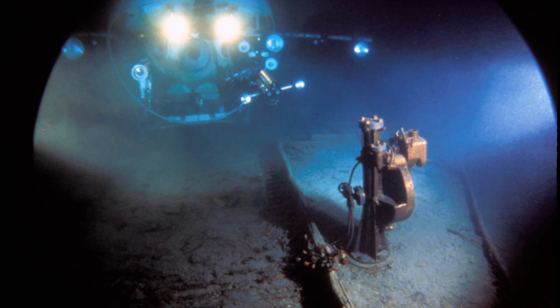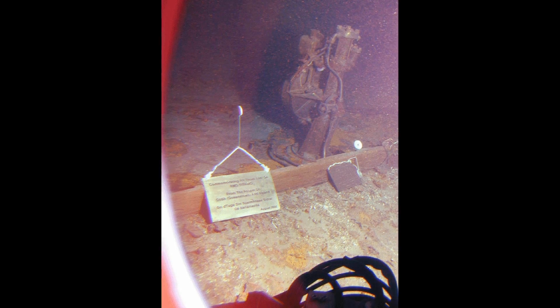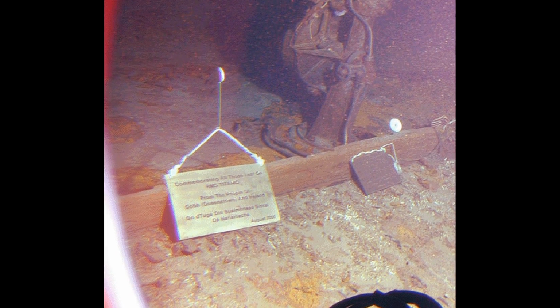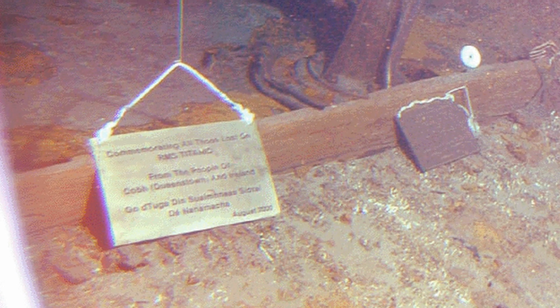All that's left from the bridge, because the wheelhouse area was all just made of wood, all that's left is this telemotor that held the ship's wheel. We left a plaque from Titanic's last port of call there, thought for a few moments and said a few prayers, and we moved off and went to explore the rest of the ship.